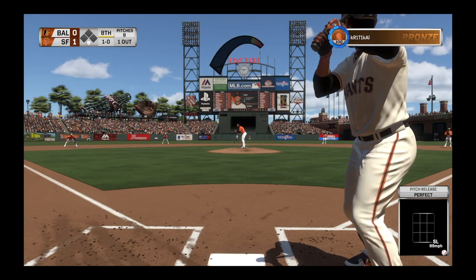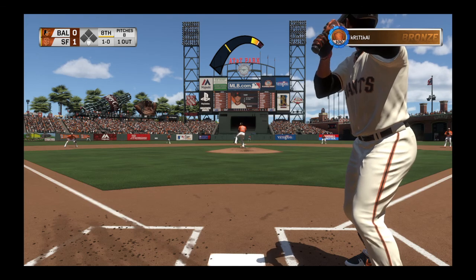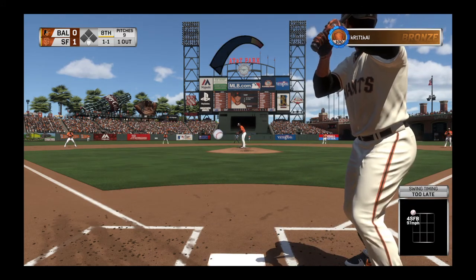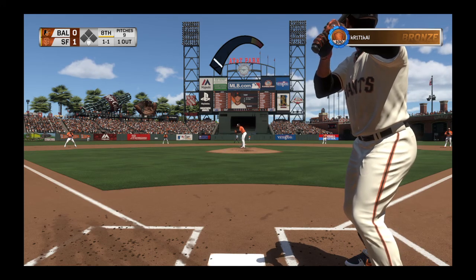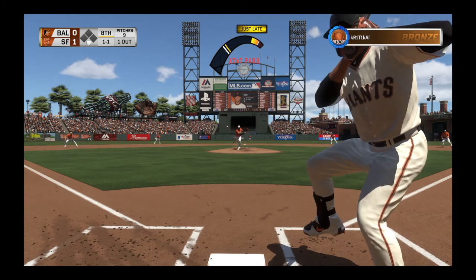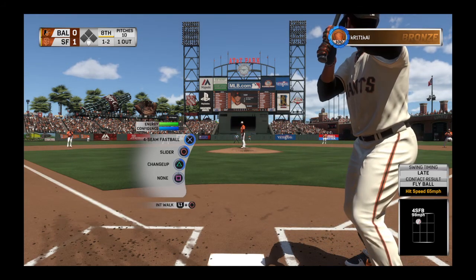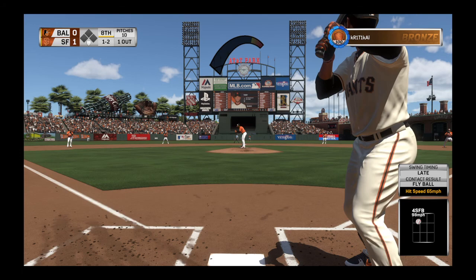1-0 pitch. Swing and a miss, way behind the big fastball. Now that high fastball right there, it looks like you can just reach out and touch it. It's right at eye level, and you go to swing, and it's by you. It is the biggest deceptive pitch, I think, in the game.